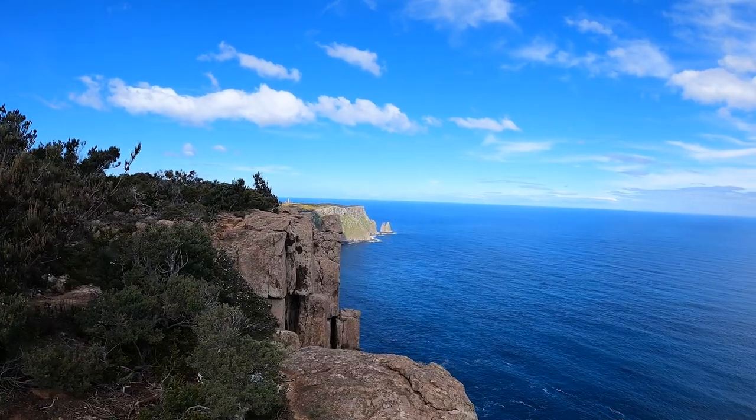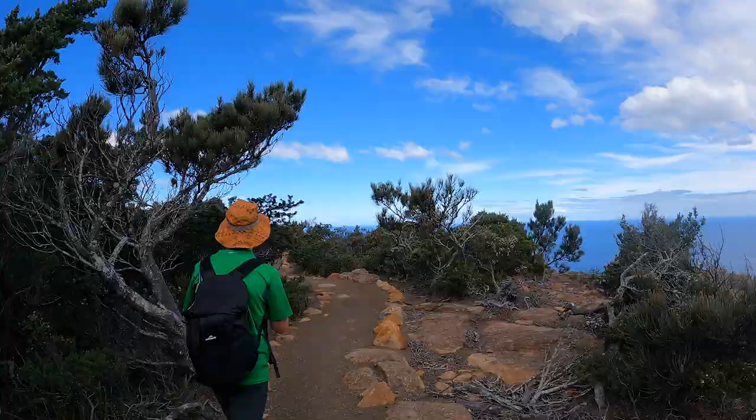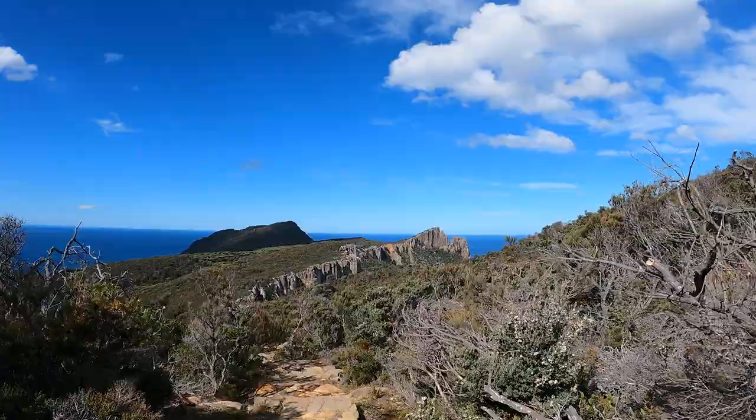We can see Tasman Island right there. Holy moly, look at that. The crazy thing is we can hear the seals down below. They're making all these noises and grunting and everything. The wind is not blowing our way, so we can't smell them, thank goodness. But apparently when you do get a whiff of them, they're pretty stinky. You can definitely hear them. So keep your ears out and listen for the grunts and the sounds.